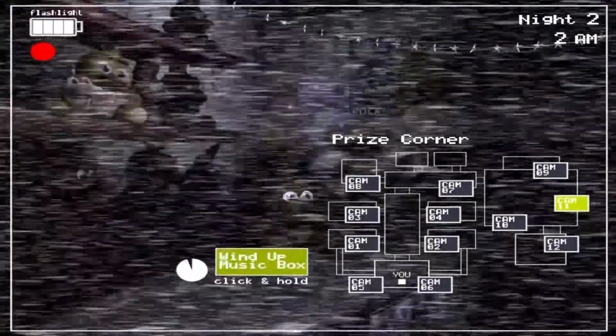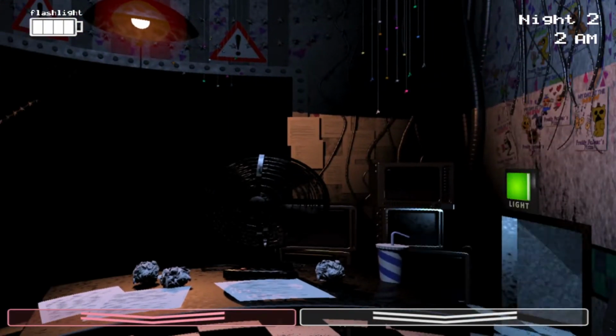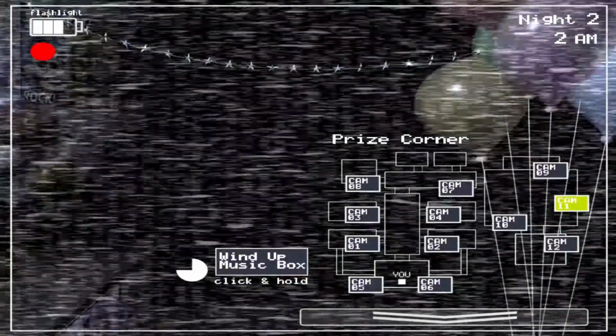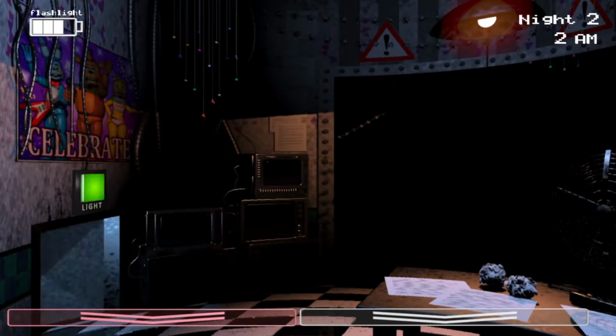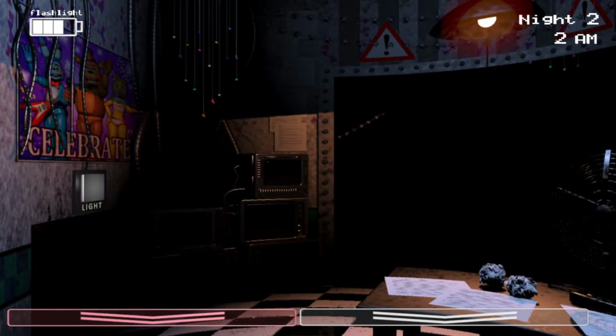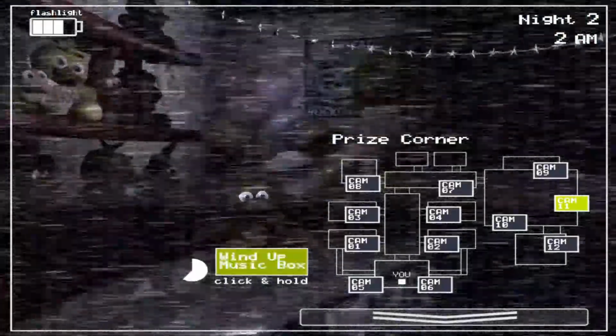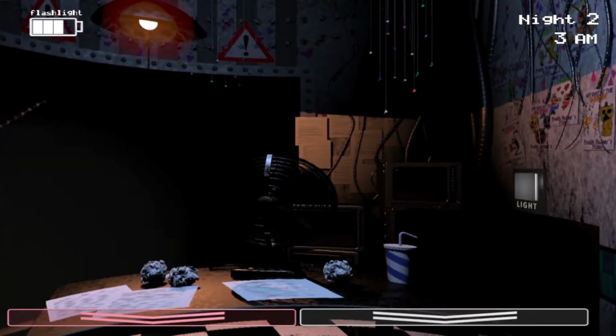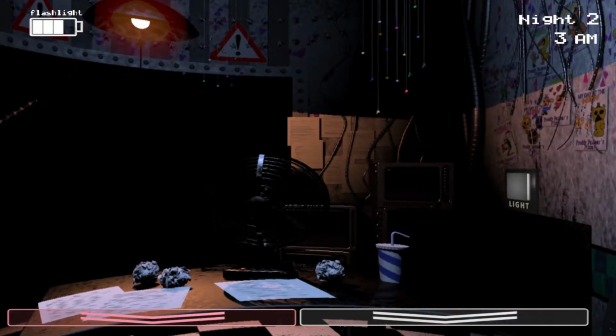Okay. Nothing so far. I know that Mangled goes into, like, the right side, I mean. Oh, there's Foxy. Are you good, Foxy? You good? You were always my favorite animatronic, I'll tell you that much. Winding it up. Anyone in the vents? Oh, Bonnie again. Are you good? Oh.